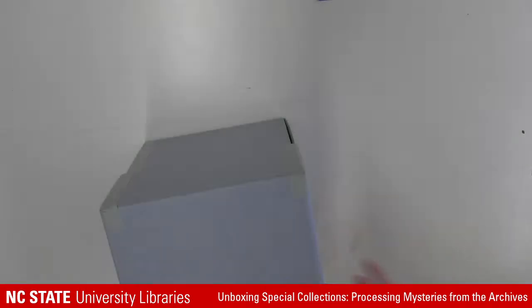Yeah, so we're actually going to go ahead and get started with the first thing that we're going to show y'all today. So let me grab this from the corner. Here we go. So we have a very interesting collection of architectural records here at NC State. It's one of our collecting areas.